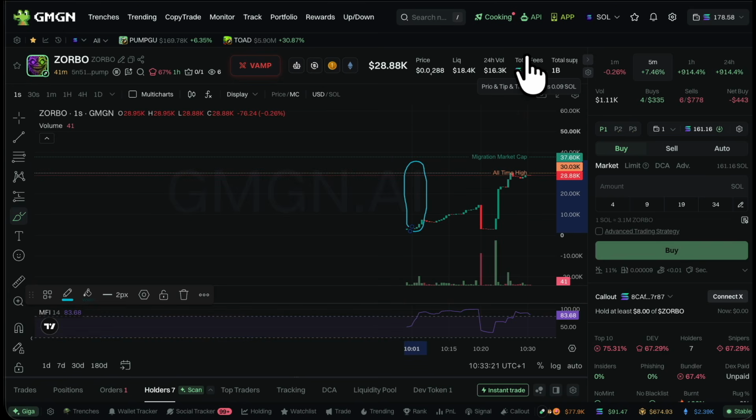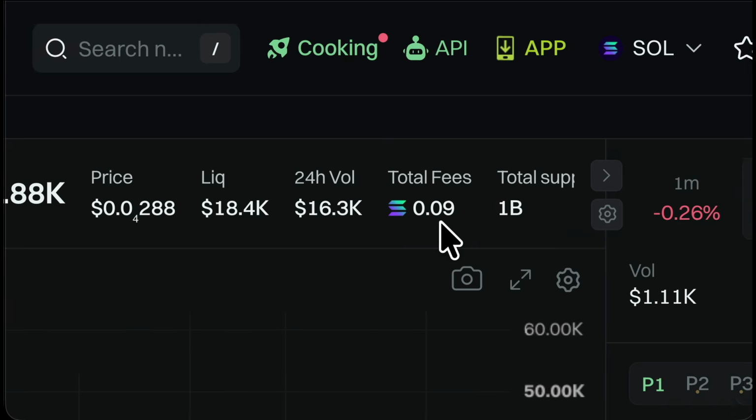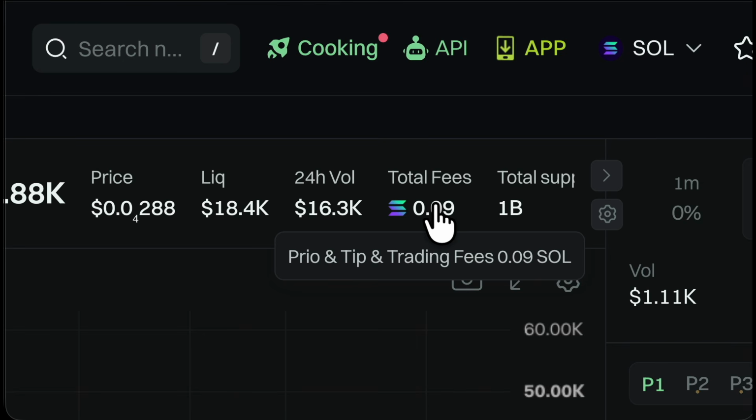Next one, where it says total fees here. So let me just zoom in there. This should be, if it reaches 40, 50K, it should be at least 1, 2, 3, 4 SOL moving upwards in fees if it's legit trading. If it's not legit, it's going to say something like this, 0.0 something.